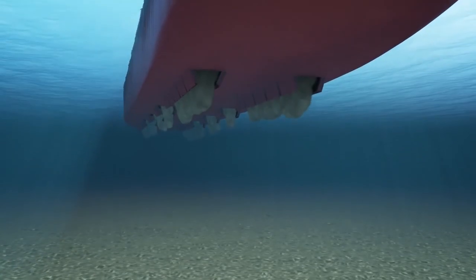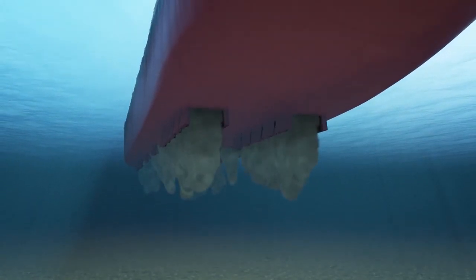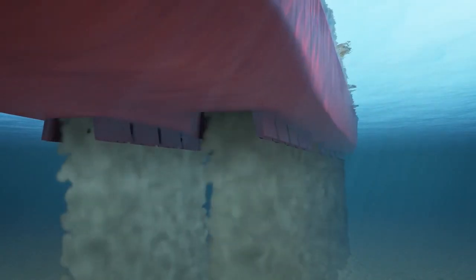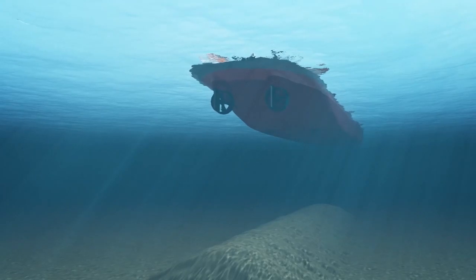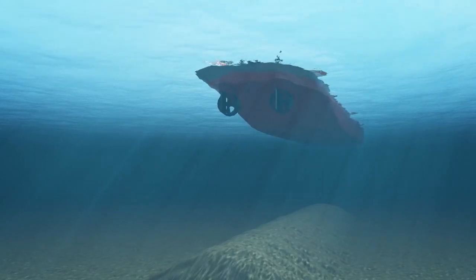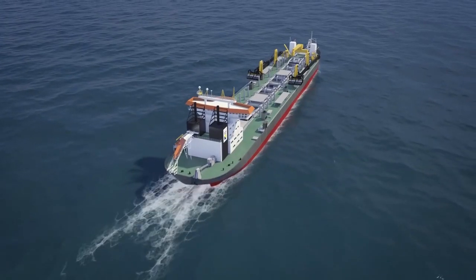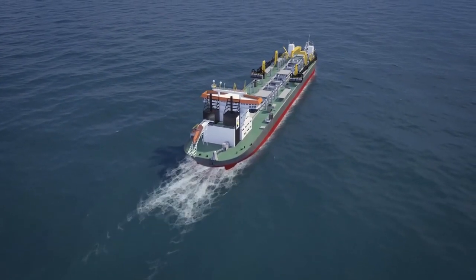The sand can also be deposited through doors located in the bottom of the vessel. Accuracy is achieved by maneuvering the vessel precisely above the designated location. Boskalis has a large fleet of state-of-the-art trailing suction hopper dredgers operating on projects all over the world.